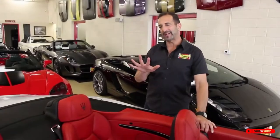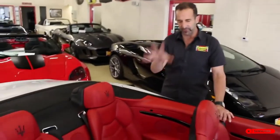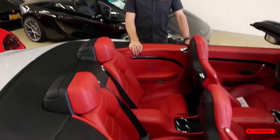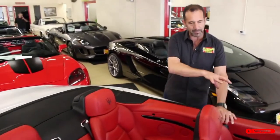All right, so a lot of people say, hey, Tone, that's a great-looking car, but they don't really know why it's a great-looking car. Let me point out a couple small things. First off, look how much room is back here for someone to sit in here, okay? Secondly, the embroidered headrest and the black stitching, which matches all the black trim on the car.